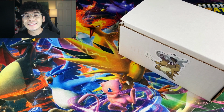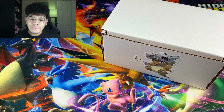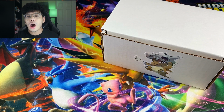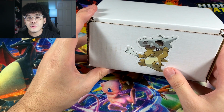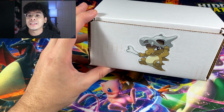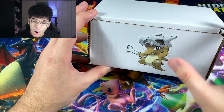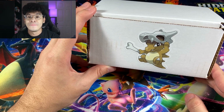So just like you guys saw from the intro of the video, this is one of the mystery boxes that your boy copped from Etsy, and it actually has a Cubone unmasked. I don't know if this is how Cubone actually looks without its little bone mask, but if it is, it kind of looks a little creepy, I'm not gonna lie.